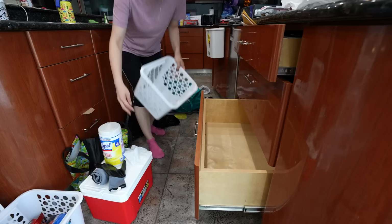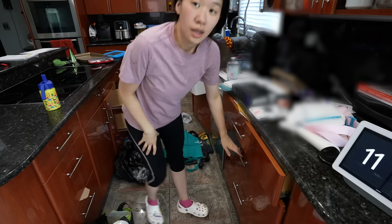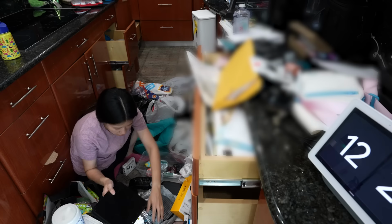Okay, so after I put everything back in, next was the tech drawer, or whatever you want to call it. I don't know what was going on with her microphone, but basically I was explaining that this was a drawer filled with cords, hard drives, things that honestly shouldn't belong in a kitchen. So I decided to finally go through this.